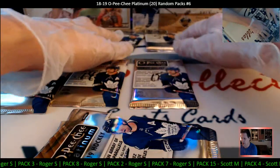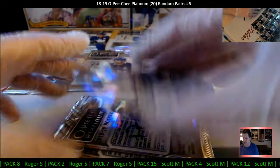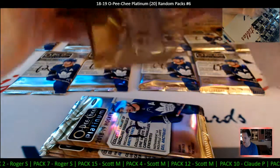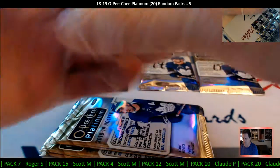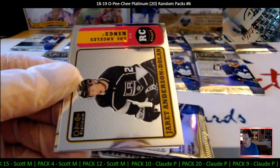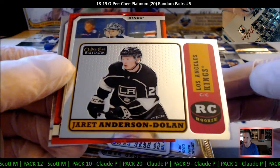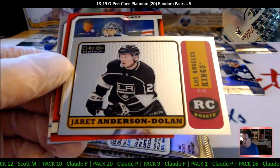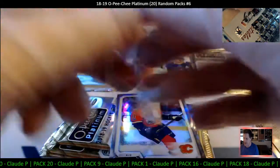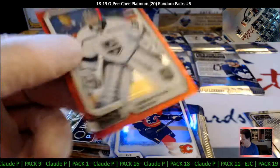Gotta move these around a little bit more like that. Six. First pack. EJ. Here we go. Good luck. Pierre-Luc Dubois. Rookie card. Whoa, we got a red. There you go. Jared Anderson-Dolan. And Jonathan Quick, red prism. 195 out of 199.